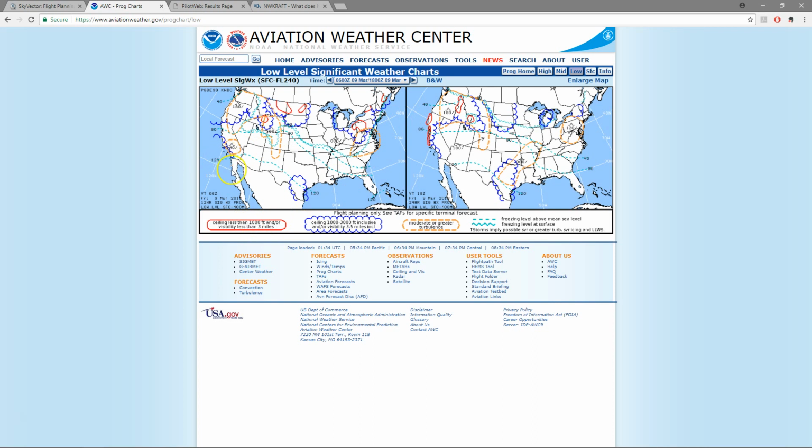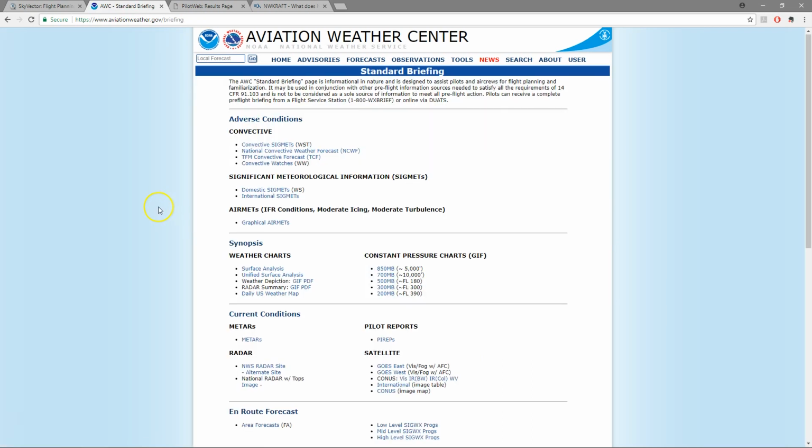This helps me to know what the ceilings are, visibility, if there's any turbulence, if there's any freezing level, if there's any ice on the surface. And you know, you can also get thunderstorms on this one just using the prog chart as well. Next, I want to go to my standard briefing, which I did this morning.